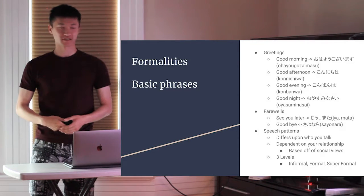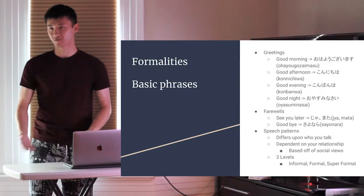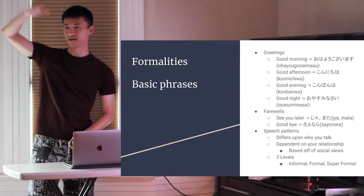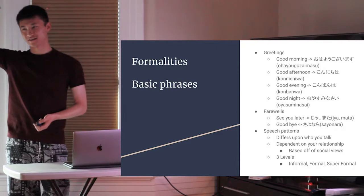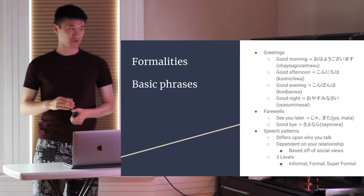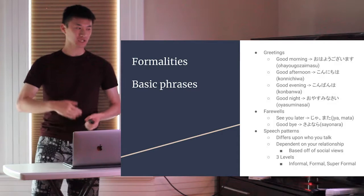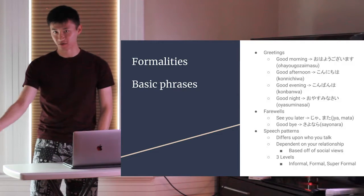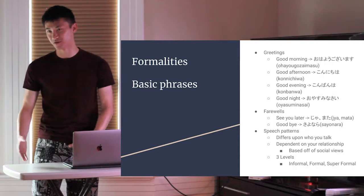It's a dependent relationship, and it's also based off social views. You can say it's like chain of command. Your boss is up here, you're here. If you're talking to your boss and you're a different level than him, you're supposed to speak respectfully and use respectful conjugations and language, with super passive tones. If you're talking to someone of the same level, like your friends, you can be casual. And if you speak to someone you think is below you, you speak really rudely.